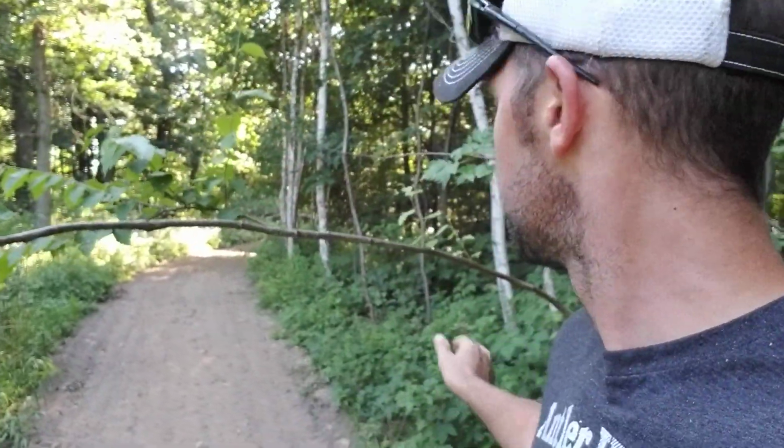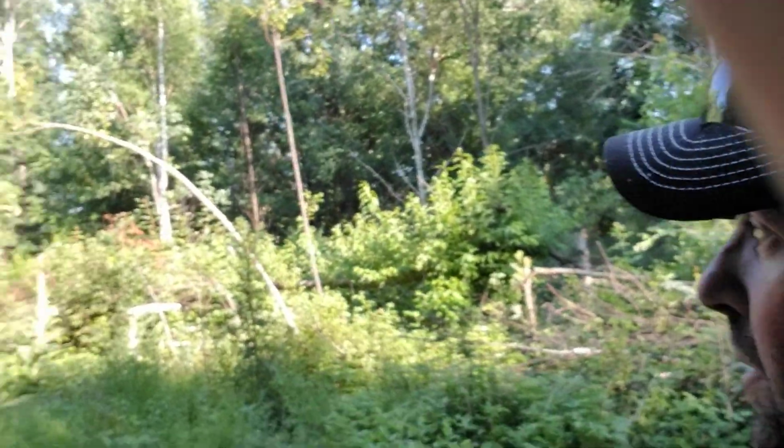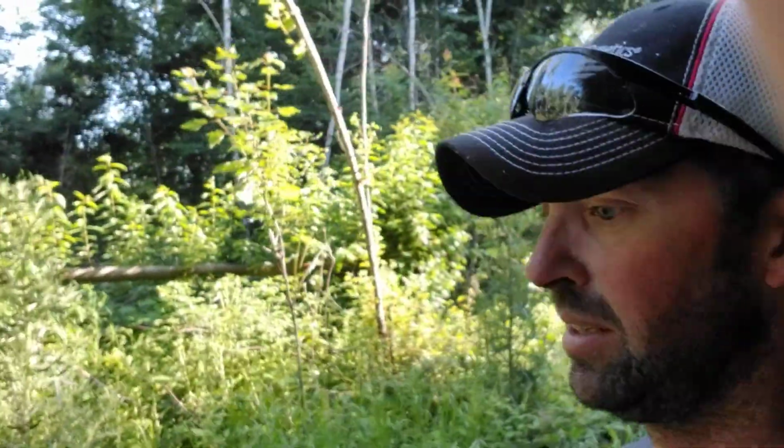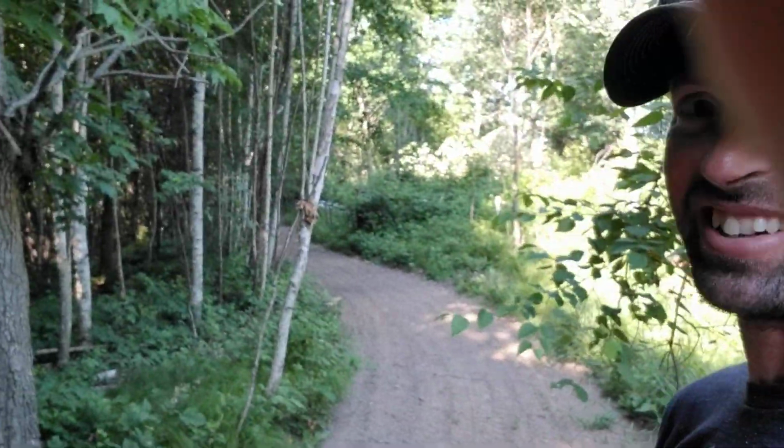Last year, this tree just kind of bent over on its own. Last year we had a scrape under here. There's a tree right here that's arched over, bent down into the food plot. There was a scrape under it. Great mock scrapes too. But as you can see, this is a food plot in the woods, obviously.